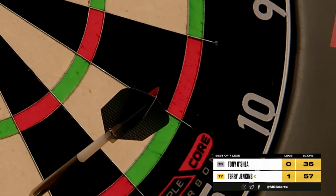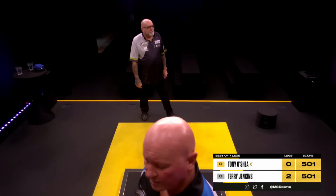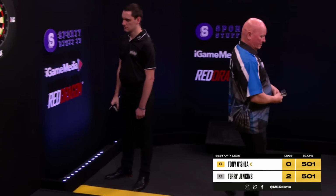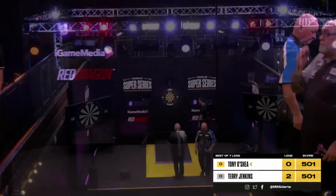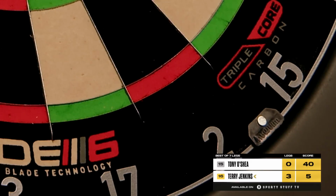Very good on this double 10. Game shot on the very good second on this leg. Double 10. And Terry O'Shea, Jenkins, while many of you are looking at the double 10 there, I'm looking at the reaction from Tony O'Shea. Now, and so this 5 to seal a 4-0 success.